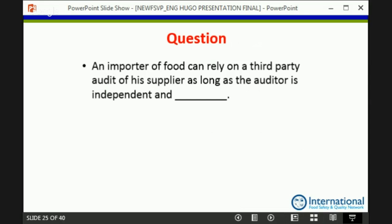So here we have a question. I hope everybody can answer real quick, because we made a lot of emphasis. An importer of food can rely on a third-party audit of his supplier as long as the auditor of that third party is independent and what?